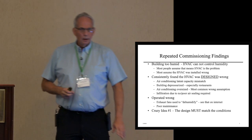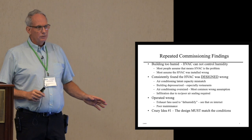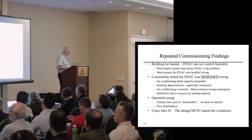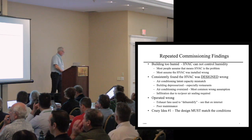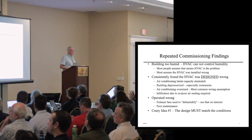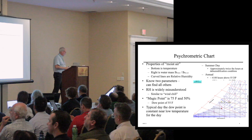Okay. So this whole presentation kind of came about from the conservation of mass and other crazy ideas. So here's our first crazy idea, that the design must match the conditions, okay? So I'm going to apologize to those people who are very familiar with the psychometric chart. I'm going to have to spend a few minutes to kind of go over it and make sure everybody understands the next couple of pieces that we're going to talk about, okay?